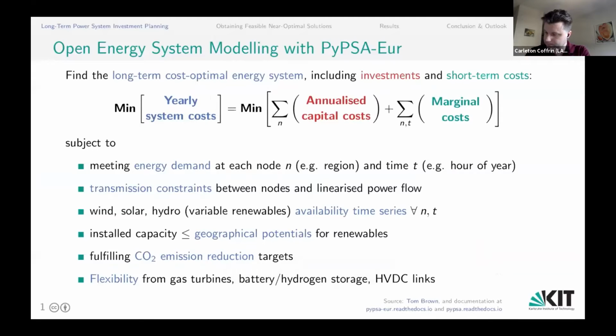For instance, we can explore whether the model chooses to integrate large shares of renewables by balancing in-feed in space with transmission network reinforcement, or by balancing in time with long-term hydrogen or short-term battery storage. The overarching objective is to minimize the yearly system costs, which comprises both annualized capital costs as well as remaining operational costs, given a particular emission reduction target as a constraint.